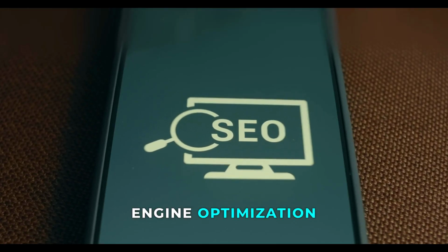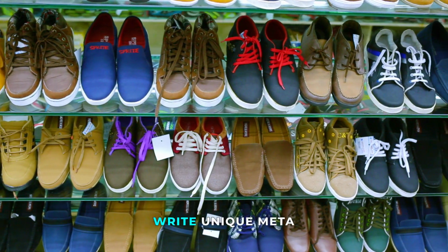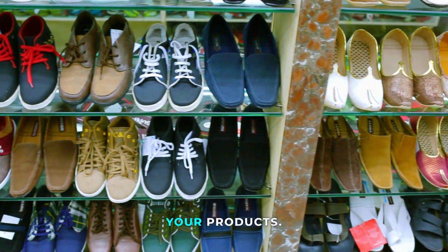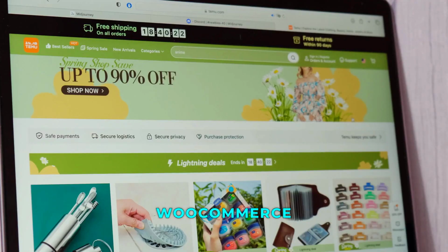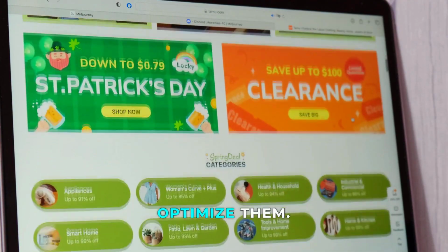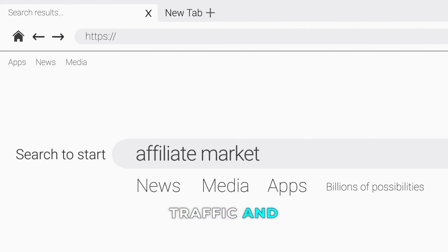Search engine optimization starts from day one. Use descriptive product titles, write unique meta descriptions, and create valuable content around your products. WooCommerce generates clean URLs automatically, but you can further optimize them. Consider starting a blog related to your products to attract organic traffic and establish expertise in your niche.